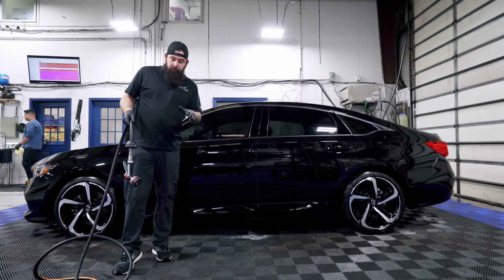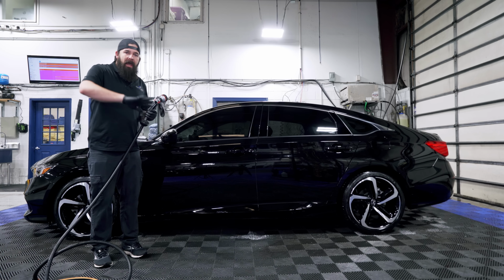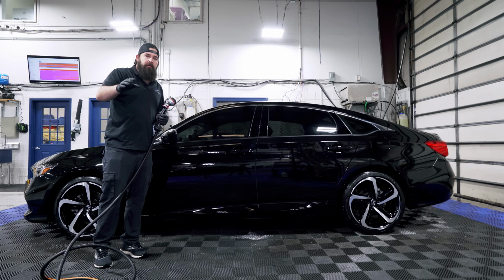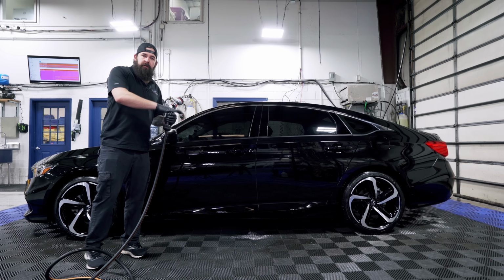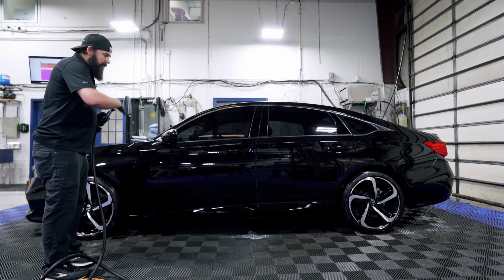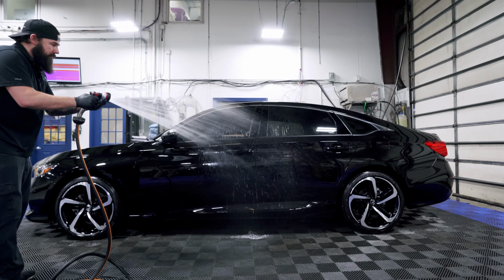All right, before we bring this into the clean room and take a closer look at all the coatings, I wanna step back just a little bit. I want you guys to observe the water behavior. So we're gonna use both the garden hose and a pressure washer. And I'm gonna step back and we'll label all the coatings just so you can see the difference in the water beading. Here is just the garden hose.